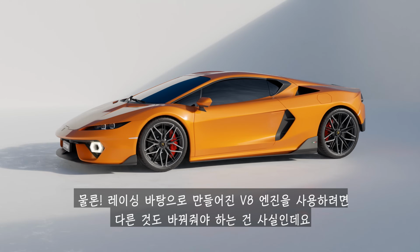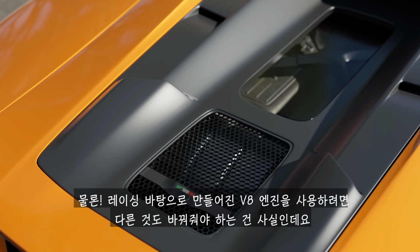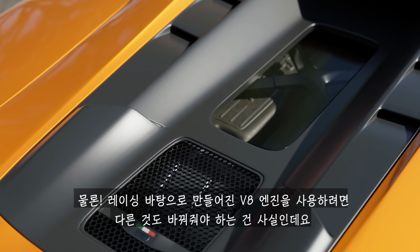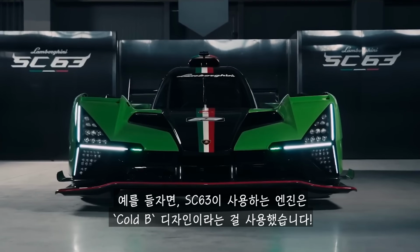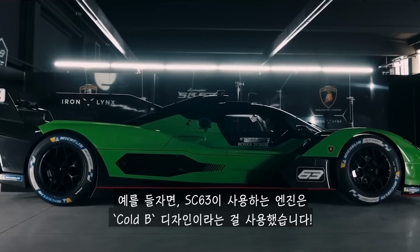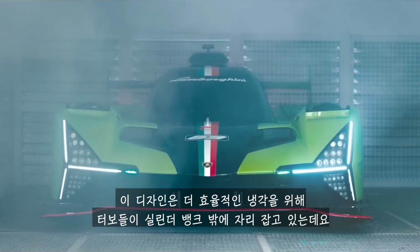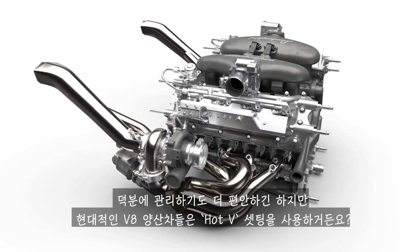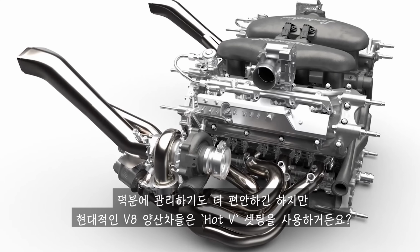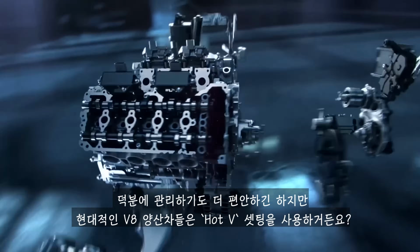Sure, Lamborghini will have to make a few other changes if it wants to use a race car derived V8 in the next generation Huracan. For example, the engine in the SC63 has a cold V design. This means the turbos are mounted outside the cylinder banks for better cooling, and it also makes them easier to maintain. But most modern V8 road cars use a hot V setup instead.